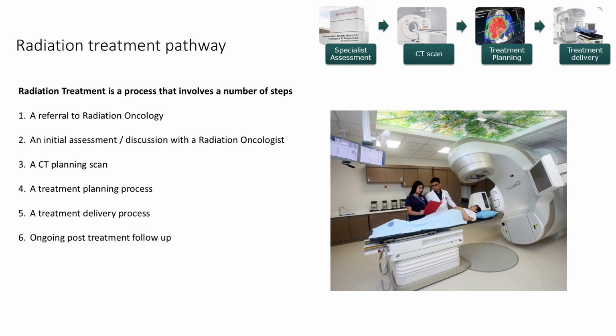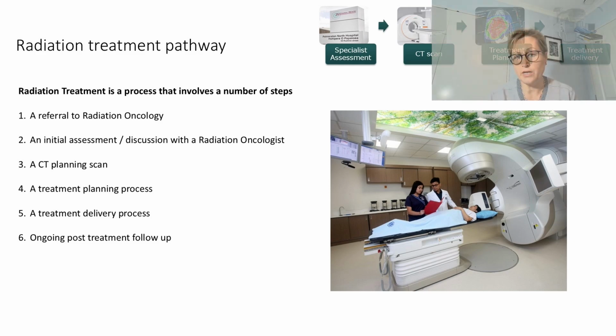In addition, the patients then during treatment will have assessments to make sure they're managing the treatment delivery okay and any side effects that they might experience. And then following treatment, we'll have a course of follow-up, which may be within the radiation oncology clinic or may be under another specialist.